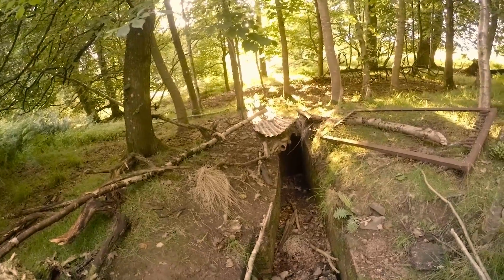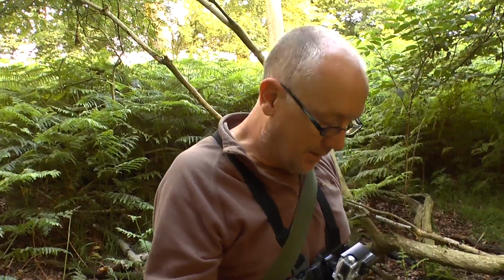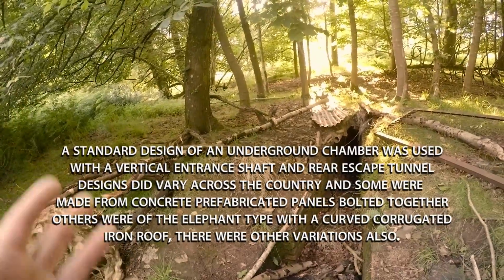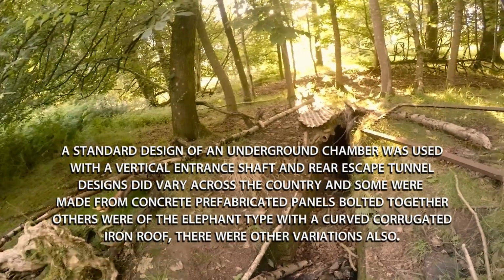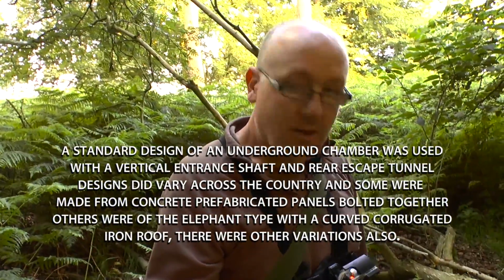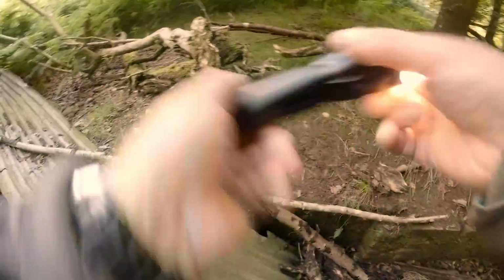I did read somewhere that there was a few thousand bricks used in the construction of this bunker. Every bunker is based on a similar design, the elephant type shelter, but sometimes the entrances and the exits may be a little bit different. Right, we'll get inside, take a look.